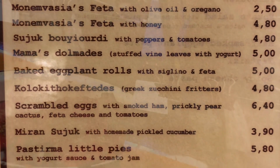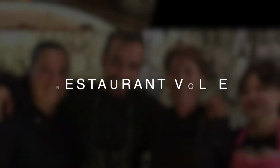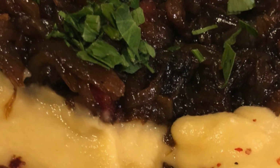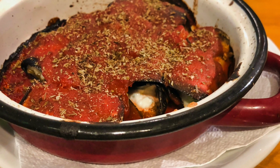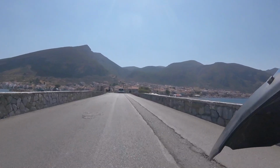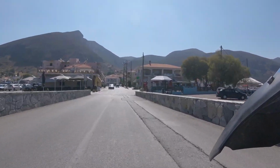So I sit down and I start making friends with the chefs, smiling, and I order some fava with bacon and caramelized onion, and then they puree this with some olive oil and mild spices. There's these little eggplant rolls stuffed with feta and veggies. Oh, and then this thing called glina. It's a roast pork that's sauteed in vinegar and its own fat. Oh my God, so good. The food here in Monemvasia, rockin'.